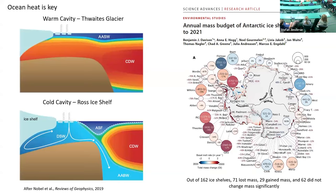Now, one of the big concerns is, again, how will warming oceans affect these ice sheets? Ocean heat is key. The Southern Ocean is warming. It's been documented. We're observing the warming of the Southern Ocean, the ocean that surrounds Antarctica. And some of that warming ocean is starting to flow up onto the continental shelf and interact with the ice sheet that's grounded below the sea, causing that ice sheet to melt.